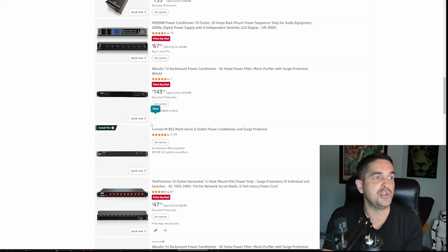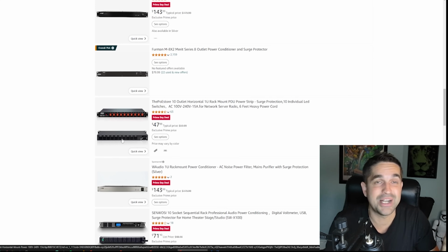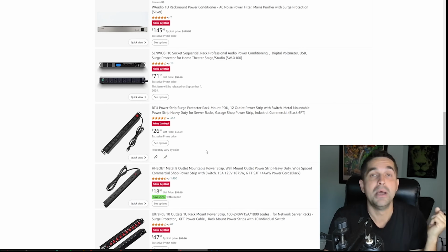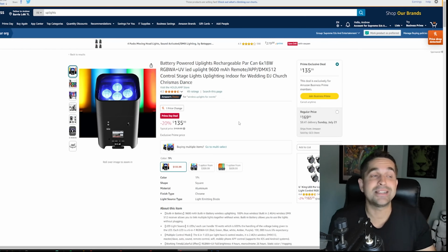It doesn't really matter. If you have a rack mount, it's always good to have a rack mount power conditioner too. So it just comes down to what your setup is and how many power ports you need. But either way, get yourself a power conditioner. So important to have.